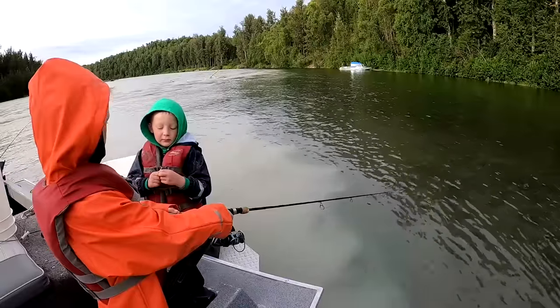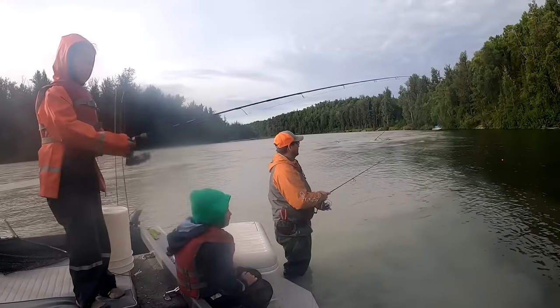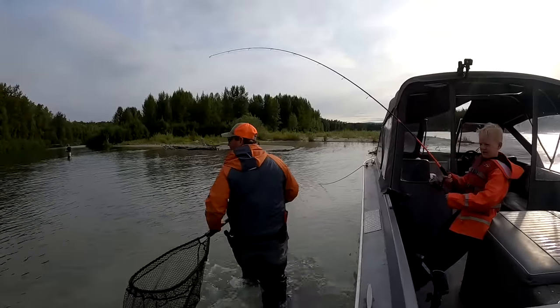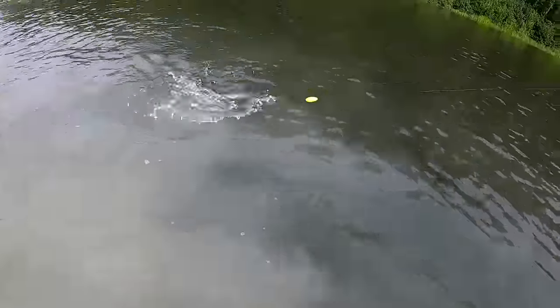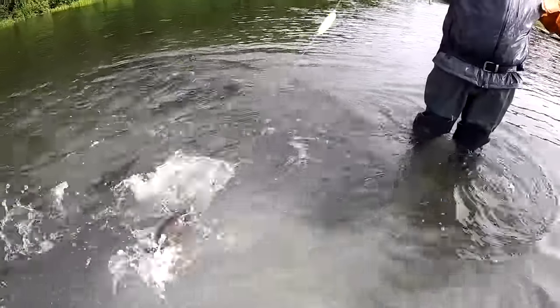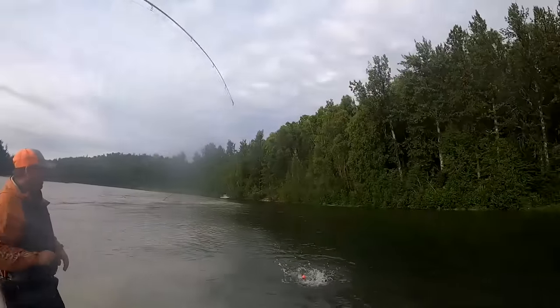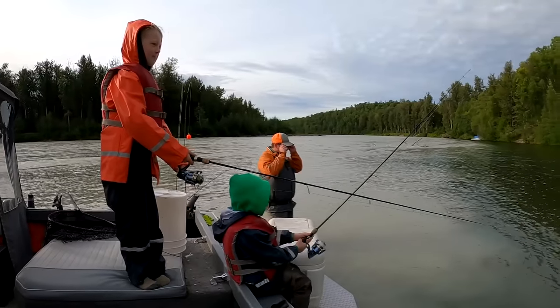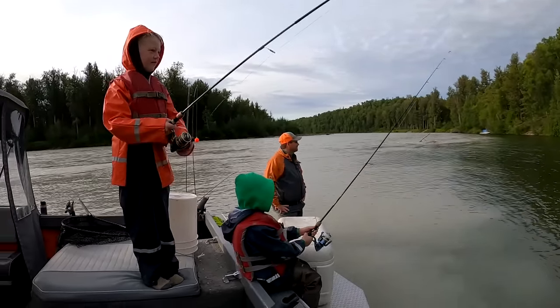That'll work. Oh, Tom, look. There you go. Keep reeling, buddy. Nice one. This is my 11th. Yeah. Both boys are fishing for pinks here. I can't blame them. Those are loads of fun, and there's loads of them.